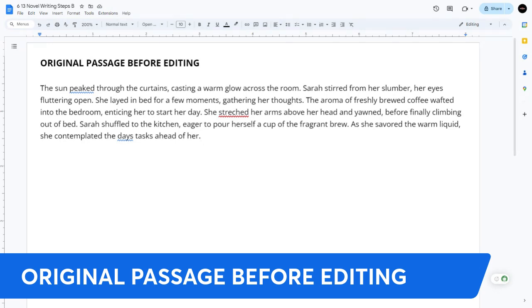The sun peaked through the curtains, casting a warm glow across the room. Sarah stirred from her slumber. Her eyes fluttering open, she laid in bed for a few moments, gathering her thoughts. The aroma of freshly brewed coffee wafted into the bedroom, enticing her to start her day. She stretched her arms above her head and yawned before finally climbing out of bed. Sarah shuffled to the kitchen, eager to pour herself a cup of the fragmented brew. As she savored the warm liquid, she contemplated the day's tasks ahead of her.